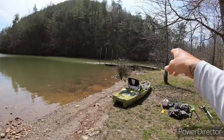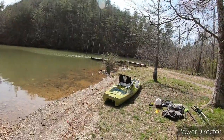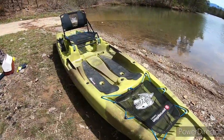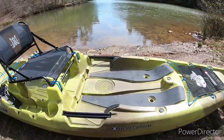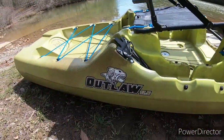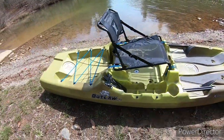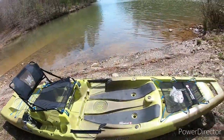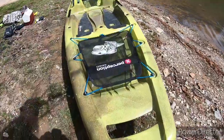And then you got a little dock over there that you can tie off to while you come pull your boat back up. So today we're going to do a walkthrough. I'm going to tell you about the kayak and review it and do an on the water test and all that. It's a Perception Outlaw 11.5. Means it's 11 feet 5 inches long. She's a beauty.